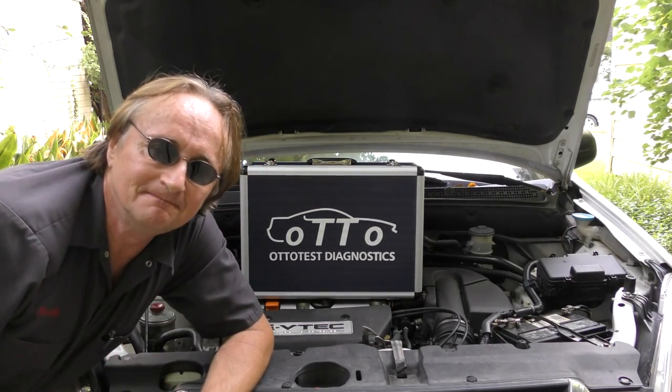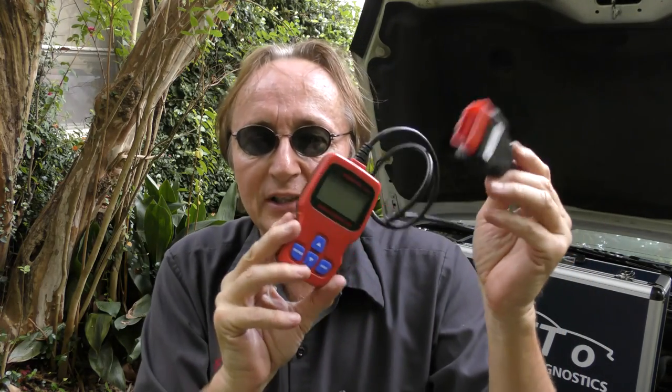Now, of course, there's cheap little scan tools like this Chinese unit. They can give you a reasonable amount of information, but if you want OEM factory level analysis, you need a serious tester like this auto tester. Because when the check engine light doesn't come on, but the vehicle still has a problem, you need a machine that can go deep into the electronics and find where the fault is.